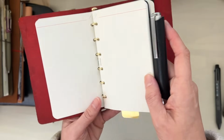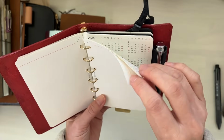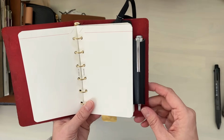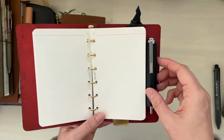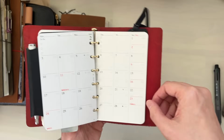post-it note. I have just a bit of blank pages in the front of this calendar so that I can scratch something down if I needed to, and then I can put it into the calendar later. But it's very simple, just some blank pages, a month on 2-page calendar spread, and that's it.